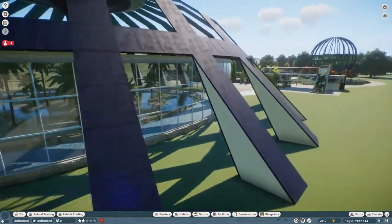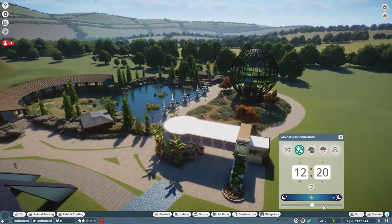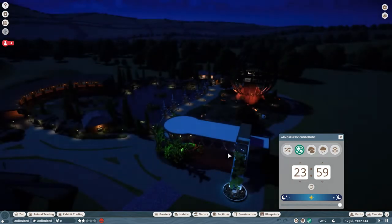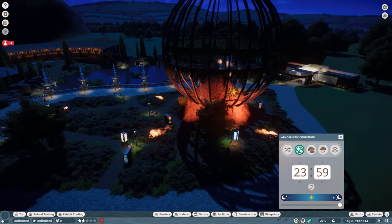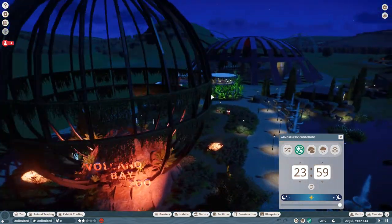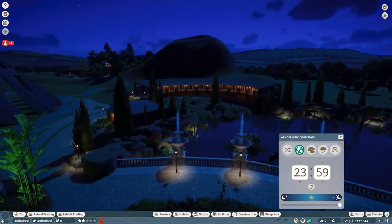That is something that I'm working on in this zoo. I wanted everything to look good at night. So I've already got all these other pieces well lit. They all look quite atmospheric at night. Not over the top, but suitably lit up. So you've got your red volcano, you've got your green sort of greenhouse there, nice bit of orange over there.